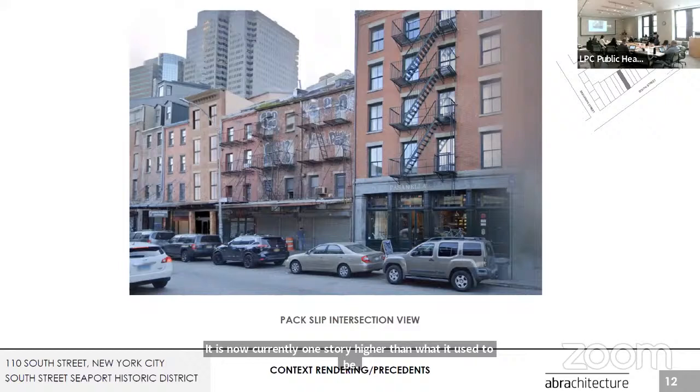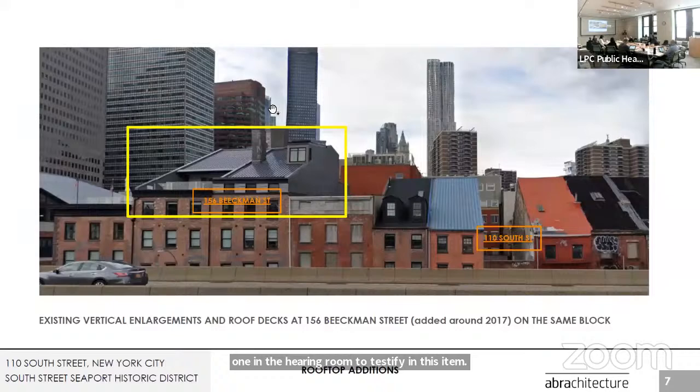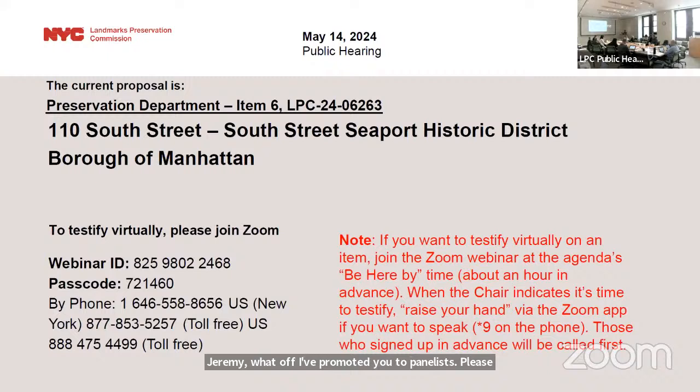Okay, thank you. I'll note that there is no one in the hearing room to testify on this item, so I will turn it over to Gregory to see if we have any remote participants. Thank you, Chair Carroll. We have a couple of remote participants in the attendees list. The first is Jeremy Woodoff from the Victorian Society of New York. Jeremy Woodoff, I've promoted you to panelist. Please unmute your line and state your name for the record. You'll have 3 minutes to speak.